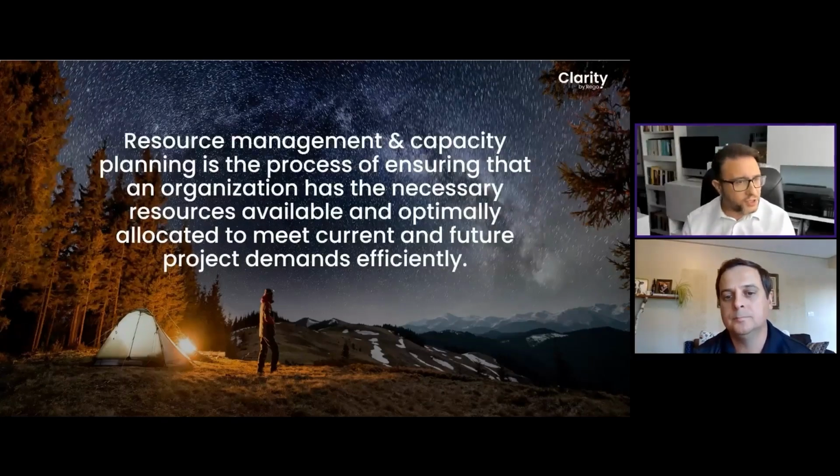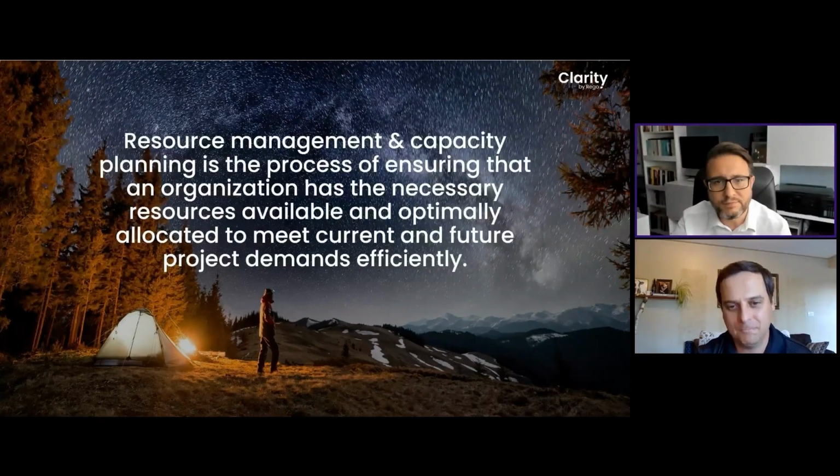Just to manage expectations for this presentation, we're going to be focusing more on the human side of resource management, but it is an important point that equipment, budget, and money would also fall under the category of resource management. Right on.